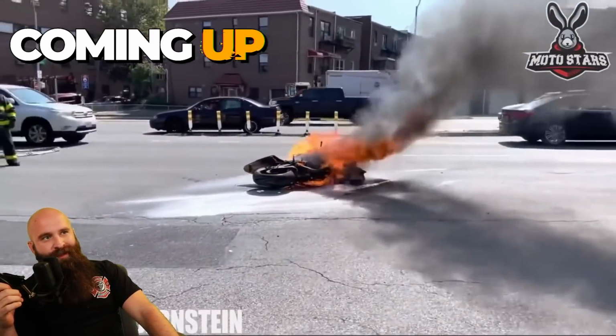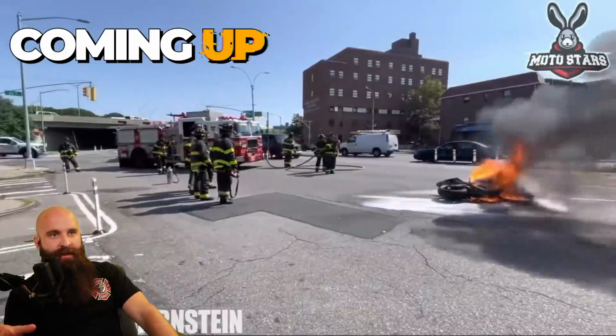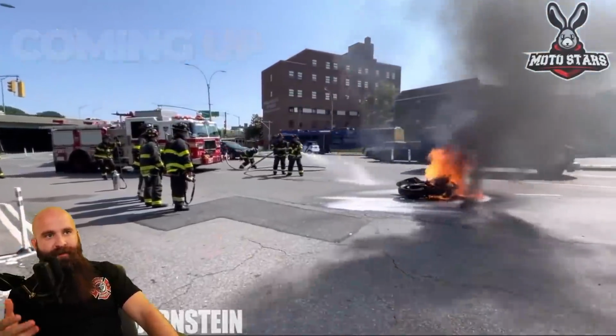Gas tank is fully involved. It is venting out the top where the gas cap is, so it's spraying out fumes and gasoline. So it's not going to blow up. It's venting.